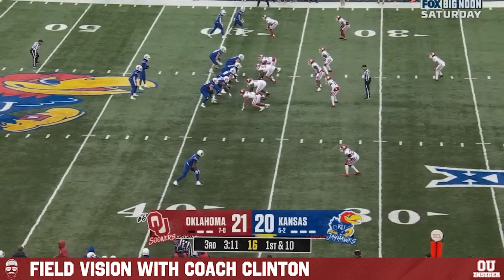And the reason that this one hurts so badly is this was just a huge momentum shift at this point in the game, because right after Farouk's fumble, the very, very next play is Bean's 38-yard touchdown run. Very next play. 3 minutes, 11 seconds left in the third quarter. This gives Kansas the lead.